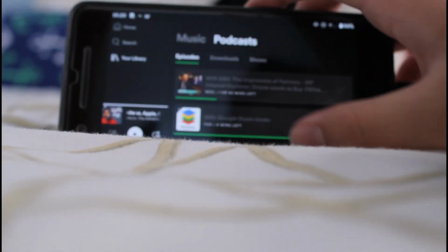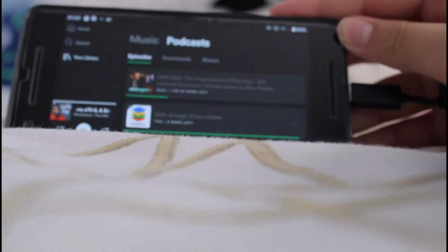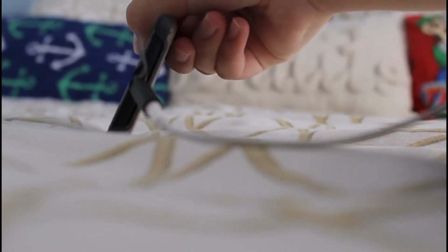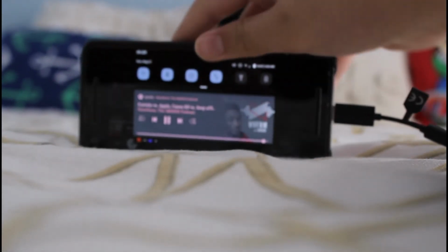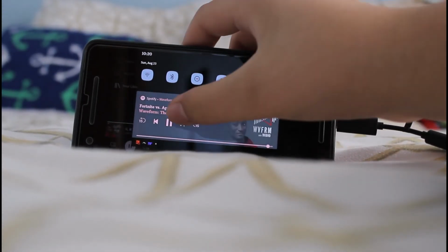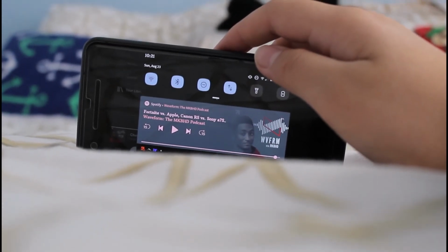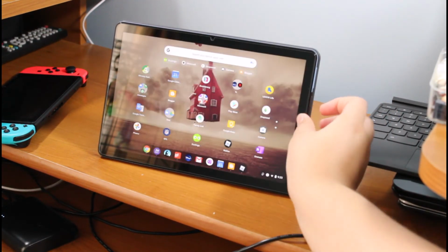So headphone jack situation marginally solved, but I still just would have preferred a headphone jack, especially since so many people still use wired headphones. And not everyone has Bluetooth headphones that they can use reliably. So I just wish a proper headphone jack would have been included. But you know what? It's 2020. I'm just glad I got what I got.